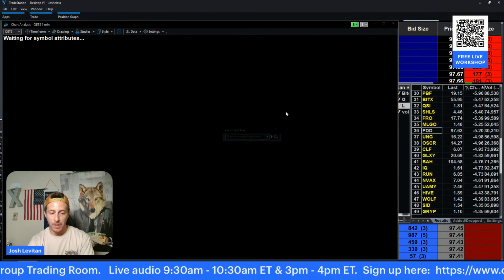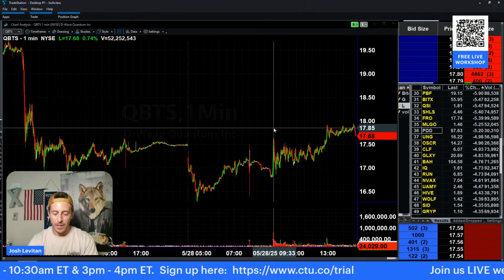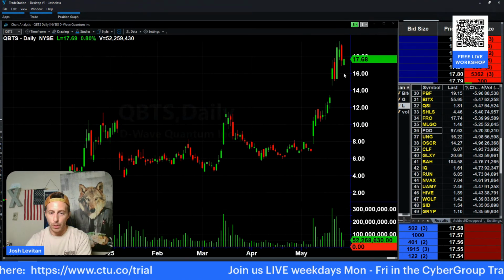QBTS is at high of the day, says Sam. Yeah, it's a little slow, though. It's not up or down a whole lot, really, so I'm not as interested generally for a day trade, but definitely a good swing trade chart still.